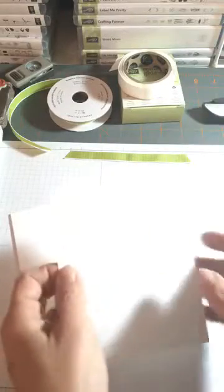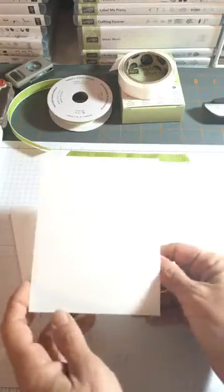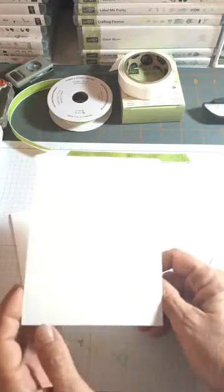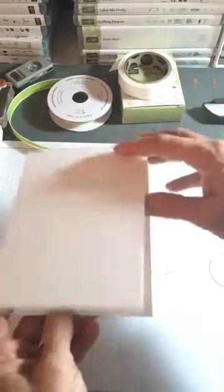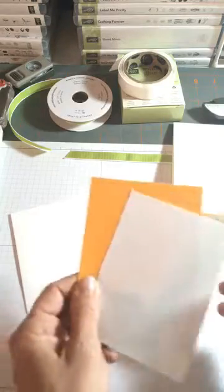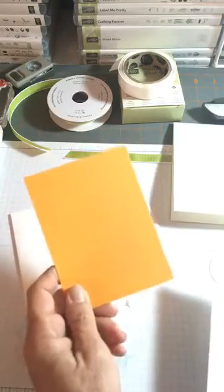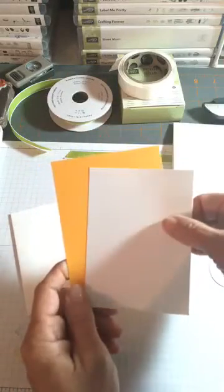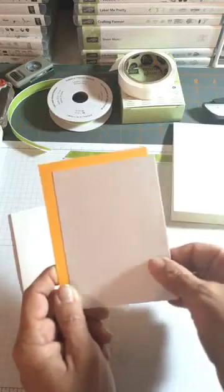These, I've already cut these out with the Big Shot, and they layer on top of each other. We'll do that on camera in just a moment. What we're starting with is a Whisper White thick base of 11 by 4 1/4, scored at 5 1/2, so it opens like this. And then on the inside, I have a Mango Melody right here. And it is 4 3/4 by 3 1/2, and the Whisper White is 4 1/2 by 3 1/4.